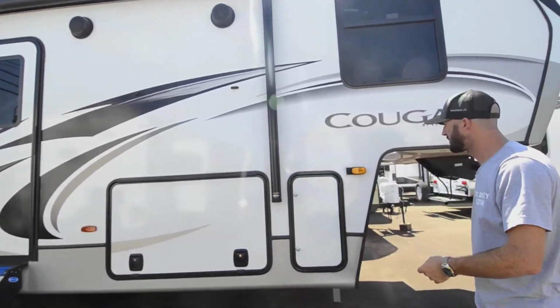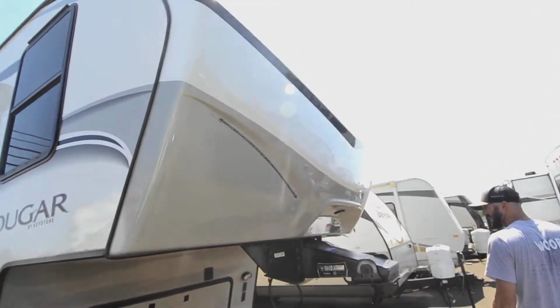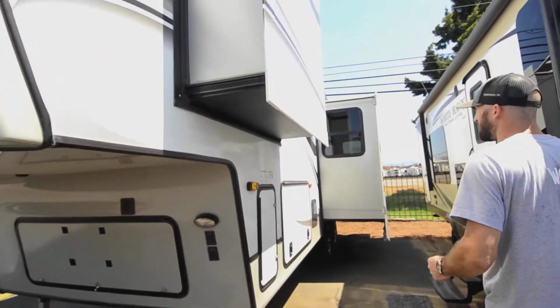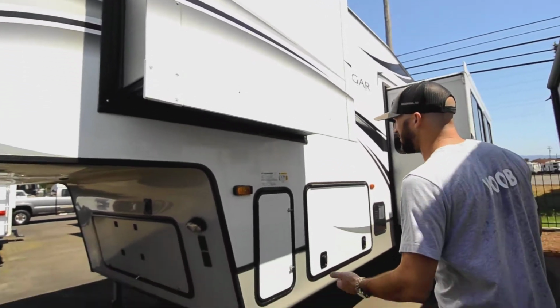Shoot, you know what? Let's take a look at the other side before we go in, just so you can see how perfect this thing is. Hardly ever used. You'll see when we go in, it's like it's brand new. I can't legally say it's brand new because someone's bought it and brought it to me, but it's basically brand new. It's just been pre-owned.